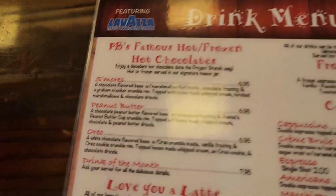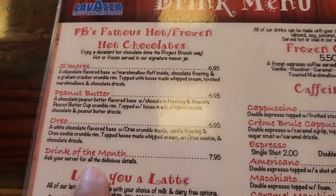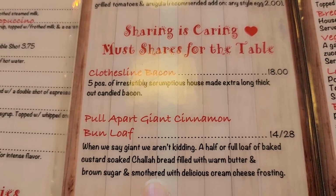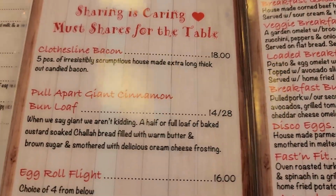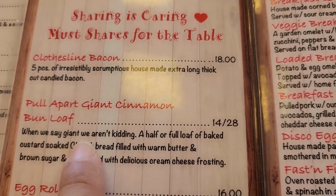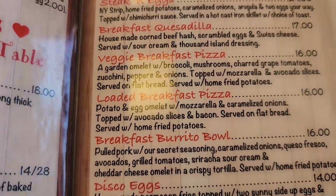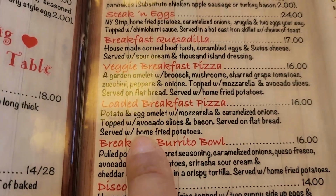So we ordered the s'mores frozen chocolate and the Oreo frozen chocolate, and we're also going to try the giant cinnamon bun loaf, the smaller version for $14. I like that the menu says when we say giant, we aren't kidding. I'm curious how big it would be for $14. Then we're going to get the breakfast burrito bowl and the loaded breakfast pizza.